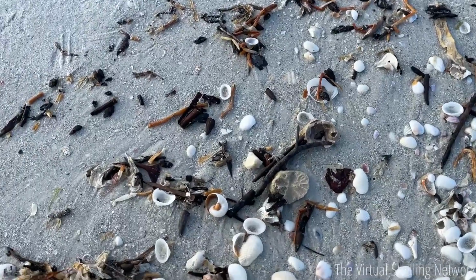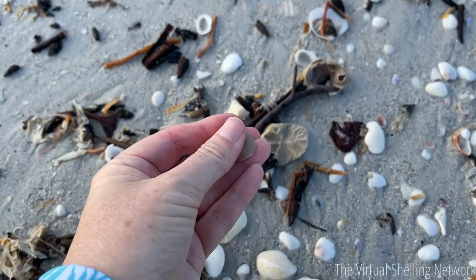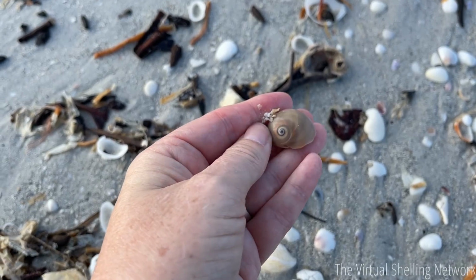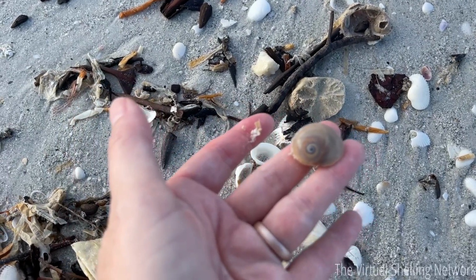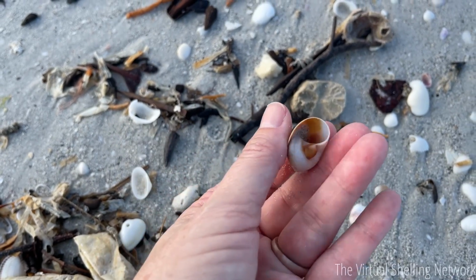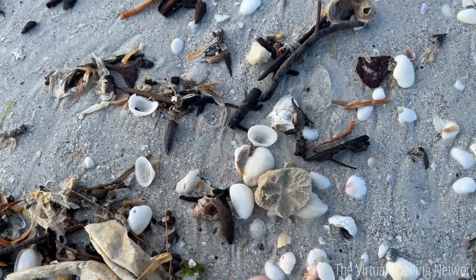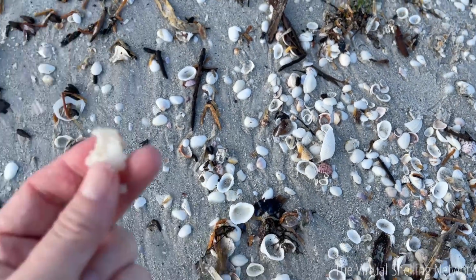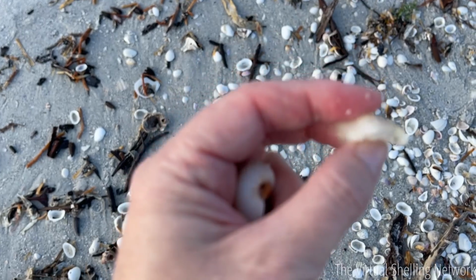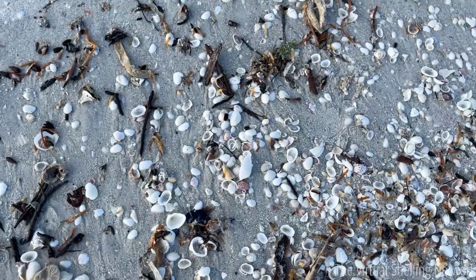And look what we have here. We've got a little shark eye. Look how pretty. Oh, it's beautiful. It's a beautiful little shark eye. Look how pretty. Gorgeous. And here's another bone. So this is another bone from a crab trap. And this looks like a piece of rubber from that lure maybe or something. So we're gonna take that and put that in the trash too.